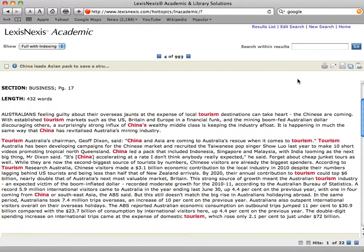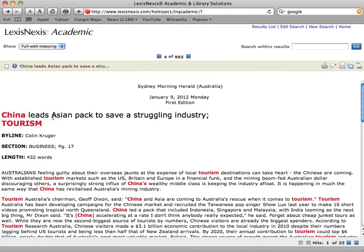I could print this up by clicking on the print button. If I do that, I want to make sure that I write down it's from LexisNexis, and I want to make sure that I write down the date that I've downloaded it, and then I have all the information that I'm going to need for my bibliography. So I want to make sure that I know who wrote it, the title, the source, and I think that's pretty much all the information you'll need.